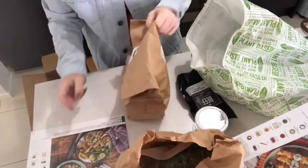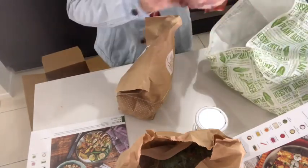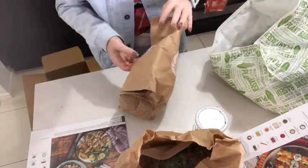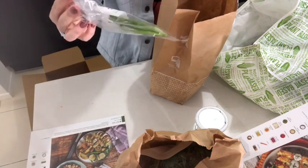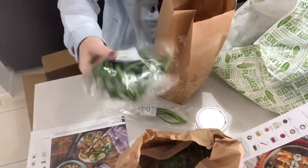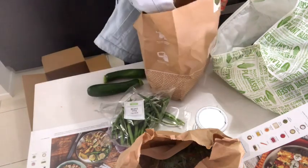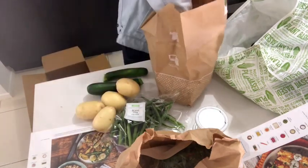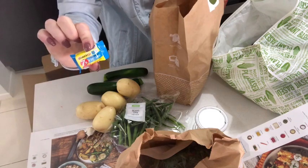So that is the green bag. And obviously for this bag, we have got chicken, which is almost a kilo. So that could probably do all of us depending how hungry the boys were. Now in this bag we've got some chives, that's really hardly any, some green beans, two zucchinis, four potatoes, two large cloves of garlic, and one little teeny weeny baby sock.